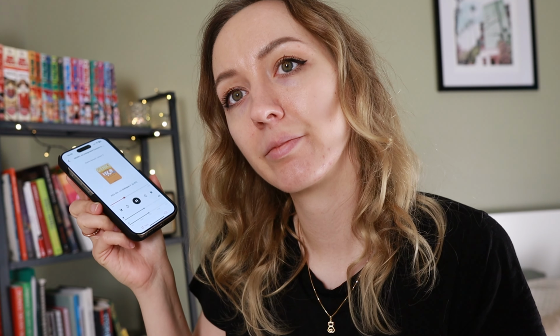Since we are living in the future, this Genki textbook does not come with a CD. It comes with an app instead that you can download on your phone, where I listen to the exercises. And that is awesome. I love that.